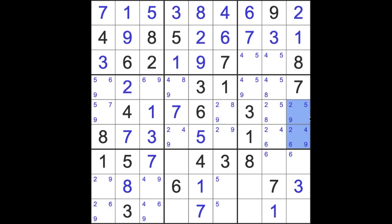Now we can get rid of the 2's here. And we know that 2 will have to be in one of these 2 squares. Therefore, this must be a 2, right? Because now we've got middle row, bottom row, middle row, bottom row. So 2 must be placed here. And we can remove that 2 there.